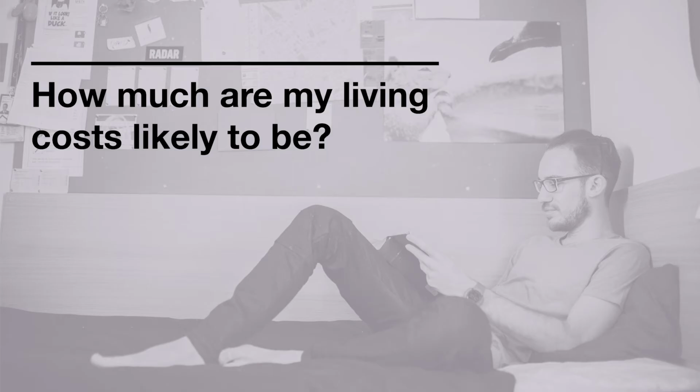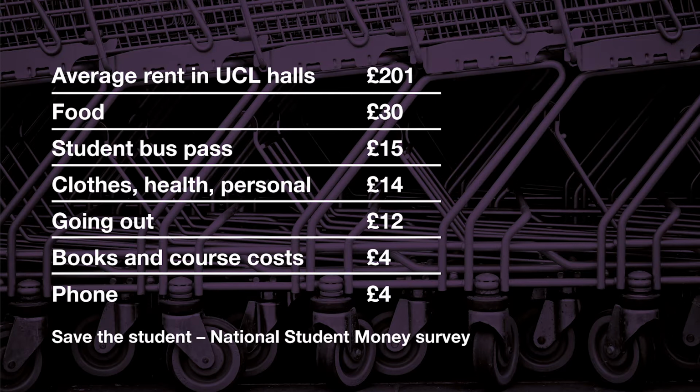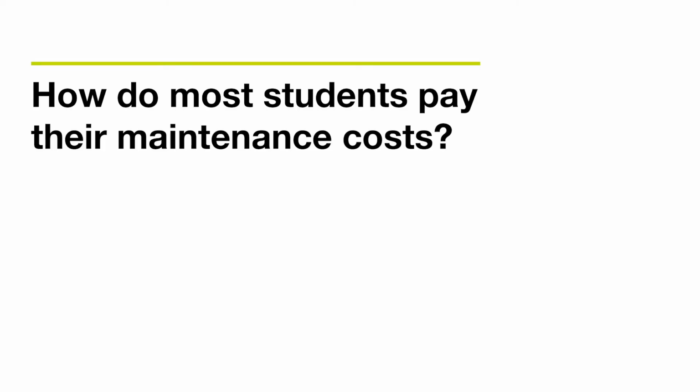We estimate that the average UCL student spends around £280 per week on their living costs while at university. Here's a breakdown of what we expect those costs to be. As you can see, the largest proportion of your living costs by far will be rent for your accommodation. After that, food is the biggest expense, followed by travel. So where does this money come from?